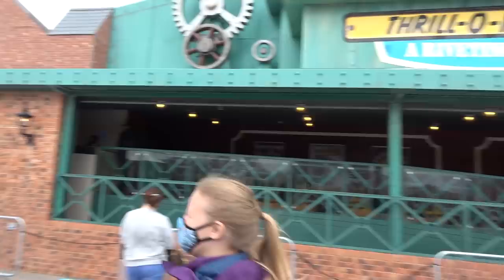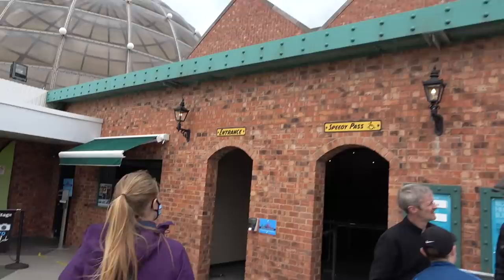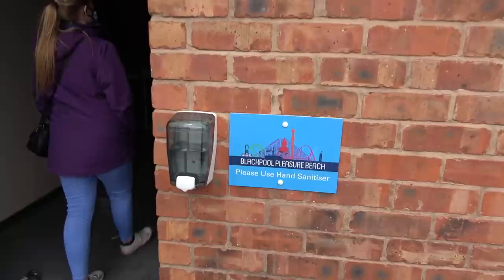It looks very, very quiet around here. Not too sure on the loading situation. I thought maybe we were going to go down this way, but then it's blocked at that end. So I assume we'll just come down this way. More hand sanitizer stations at the front. Oh, we're queuing up inside here. I've not been up here for years, up this top bit. Right, let's go on board.